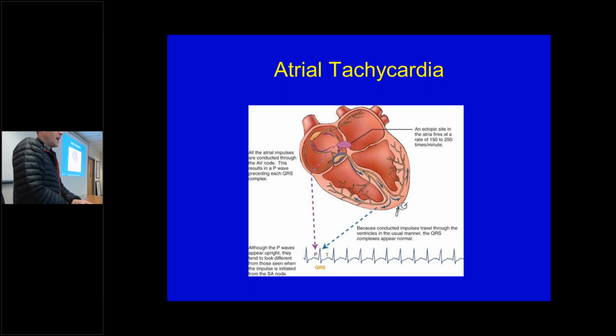All right, and to catch an atrial tachycardia is sometimes tough. Sometimes you don't even recognize that the P waves are different. So this is just an example of what part of the QRS and P waves you're getting, and how the impulses are going through.